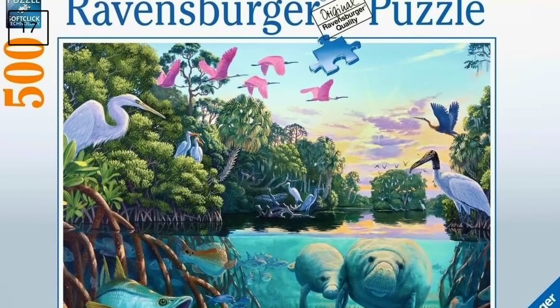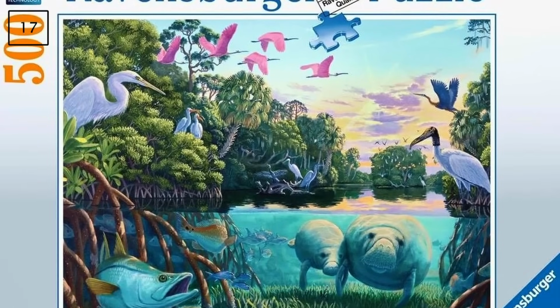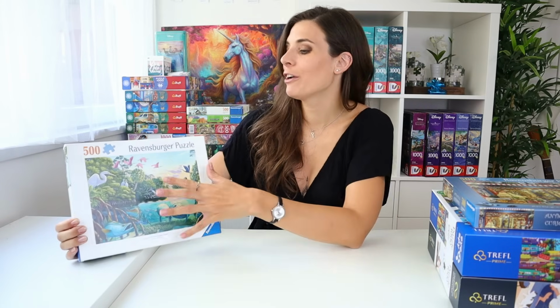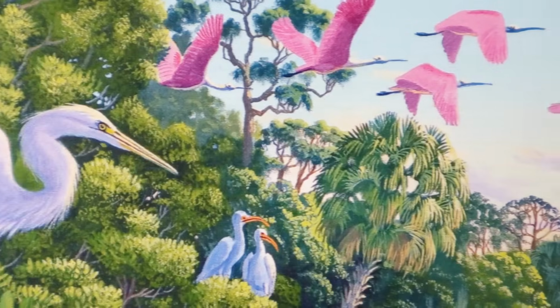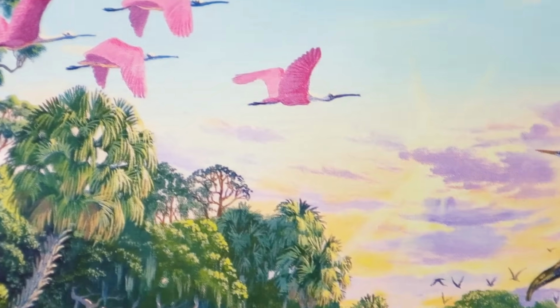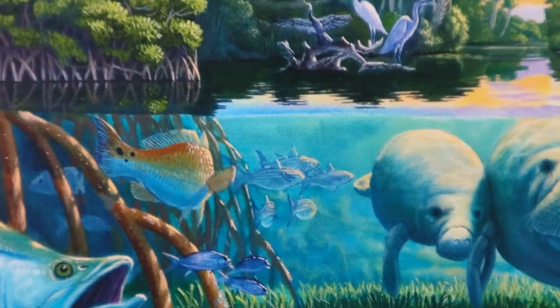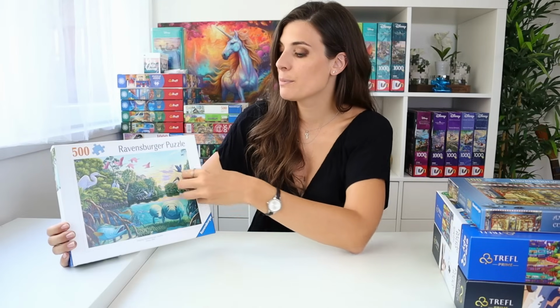Up next is another 500-piece puzzle by Ravensburger and the title of this one is Manatee Moments. I have to admit it's not one of my favorite images, but I just wanted another puzzle to practice on, and out of the collection that I had to choose from, having eliminated the ones that I've already done, this was still one of the best that they had to offer. So I think it's going to be actually quite easy to assemble even though I don't like the image as much. But it's got very specific sections.